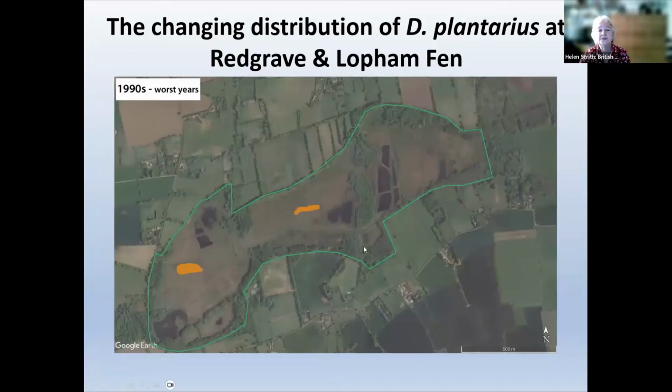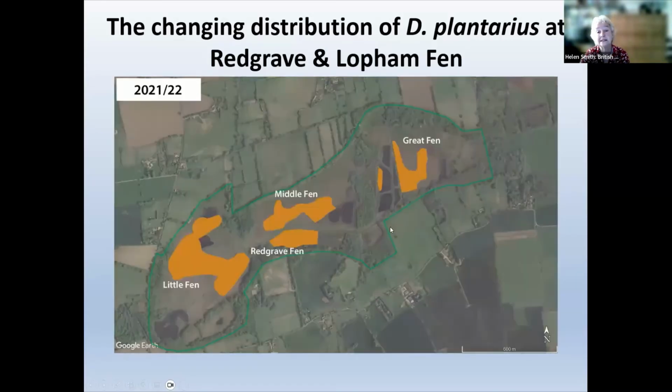Things have improved at Redgrave and Lopham Fen as well. So this is where we got to in the worst years of the 1990s. The artesian abstraction was stopped on the fen with a huge restoration operation in the late 1990s. It took a long time for the fen to recover from that, and that was reflected in a long gap before the spider population started picking up and colonising what you can see here are new scrapes that were created in the 1990s. But it's done that fairly well now.